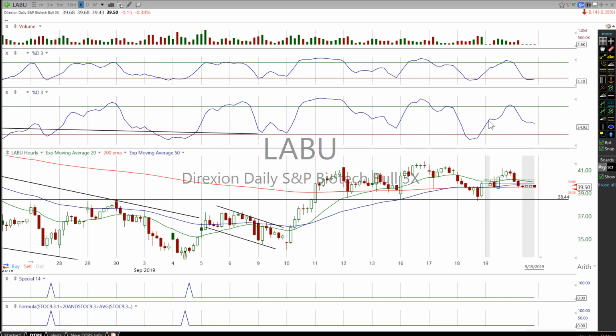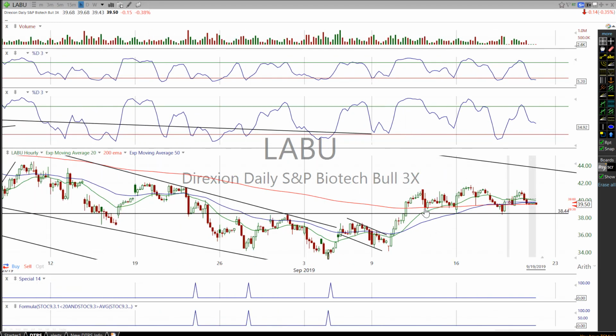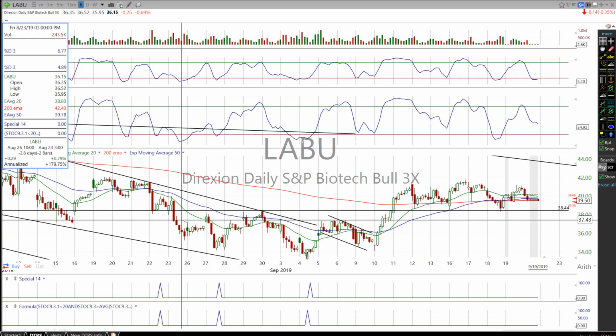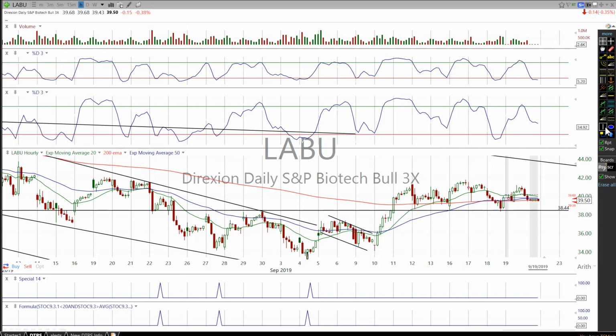Now, look at the 60-minute time frame, because something like this gives such a good return. It has such good action that it is something you want to measure out with the stochastic. So again, I like to do that. Let's just do that together here.